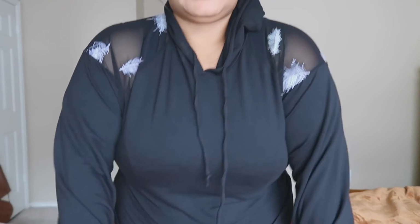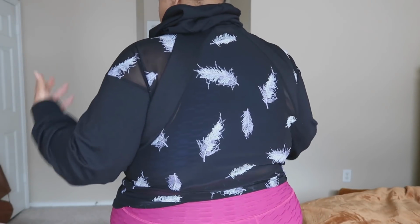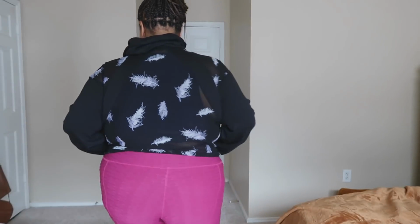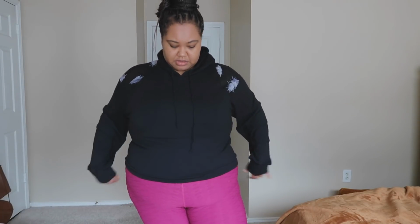And here it is on. So you can see you get that mesh detail. This is what the back looks like. I do have on, you know, Lola Gets bra underneath. And it's more of a cropped hoodie, which I like. I think that's super cute. Sometimes I do like a full length hoodie, which you can pull down a little bit, but it does kind of rest at a cropped length. It has a little bit of a puffy sleeve, but still scrunched around the wrist so it doesn't fall down.